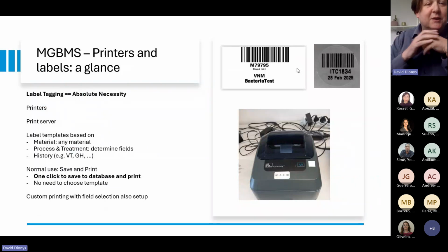Label printing is also an essential part. Every material that we have, every test tube that we have is tagged with a label. So we've been doing this for quite some time, and it's been growing a lot. We now have about 8 printers distributed over different locations. They are steered with a print server installed on our client devices itself. And we use label templates which select the lines that we want to print.